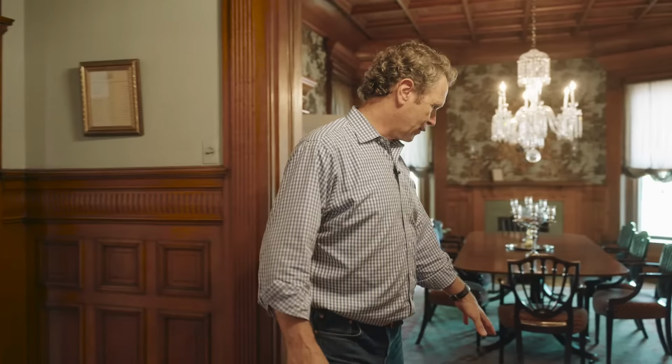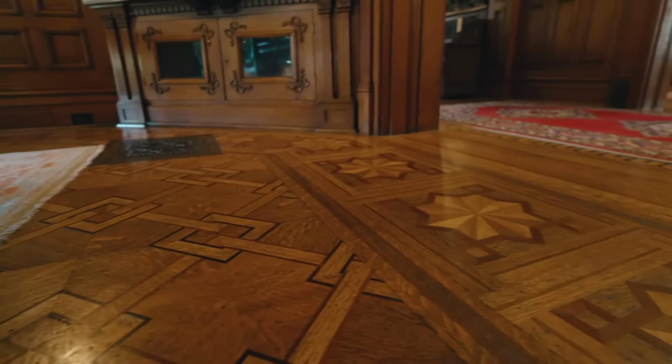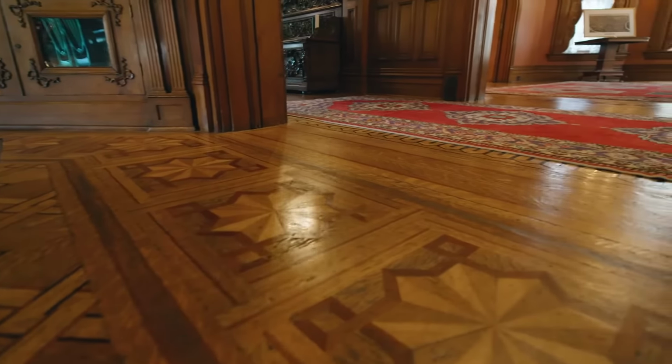And then finally, look at these floors. These were called wood carpets in the molding catalogs, right? These were something that, again, would have been ordered out of a mill. It's not something someone would have laid up on site. It would have been made in a mill.